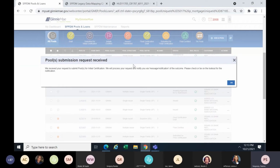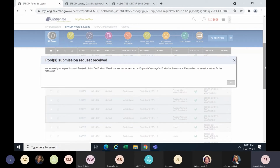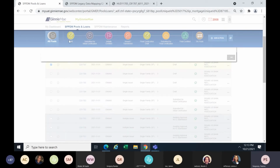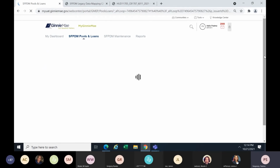You received a pop-up saying the pool submission request has been received, and of course there will be a notification following this. So we had 8 pools. The pool was in draft status when we started, and we were able to edit the pool, make changes, validate, and submit it. The pool will now move from the draft state to submitted for initial certification. The skittles have also changed. The pool has moved from one stage to another, which is reflected in the skittle counts. It's coming up.